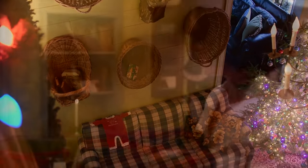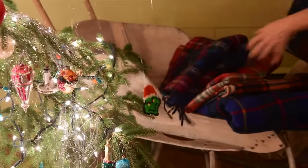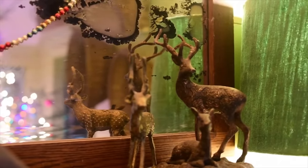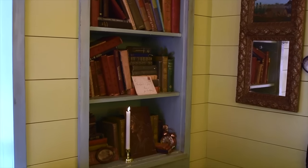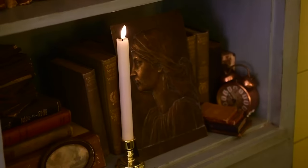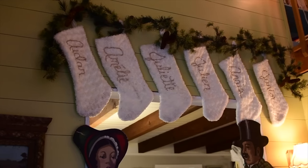And last but not least, the room with the Christmas tree. We do head out to our woods every year to cut our tree down. And this room is all about my shiny bright collection, my brass deer collection, and reflection. I love the way the lights reflect off of the ornaments and off of all the metal surfaces. It adds such a glow to the room.